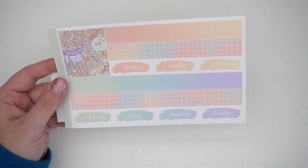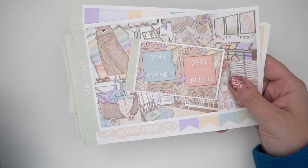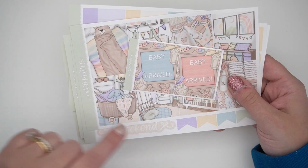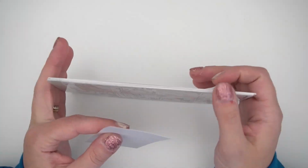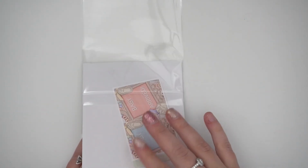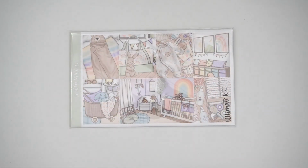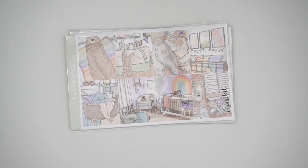I love that box and the bottom washi where you have the rainbow and then the grid rainbow, and then the freebie in the ultimate and the mini is the baby blank arrived, which I think would be cute with a little scripty, or you could just write it in there. Love that. Sad that I won't ever really get to use it. I probably will save it, and then if a friend has a baby, I will use it. So let's hope that somebody has a baby soon so I can use it.